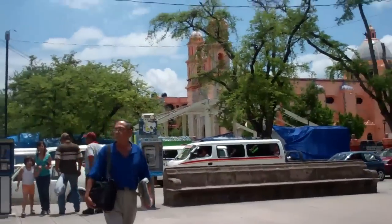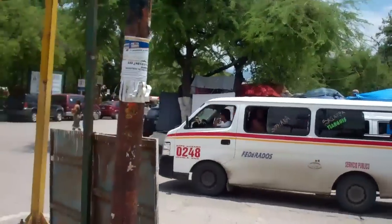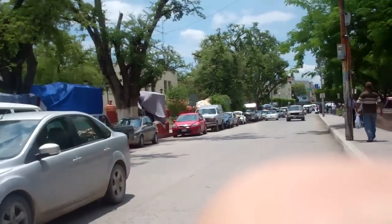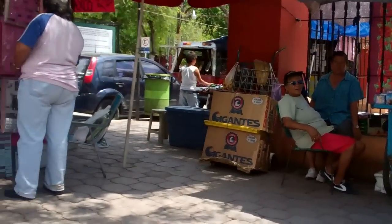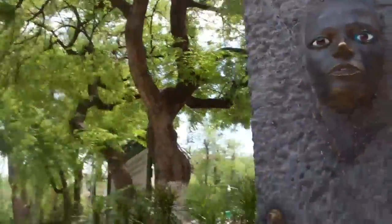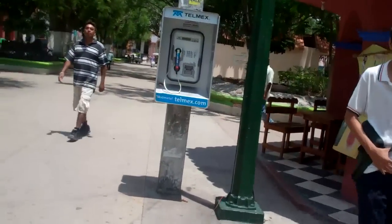¿Cómo se dice de tráfico? Sí. Okay. There's the park. Another park. Across the street without getting hit. Obviously the clock is wrong. Let's see the current temperature. Oh, not bad, almost 90. Muy bien.